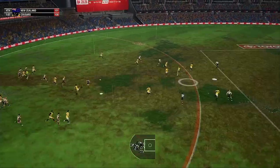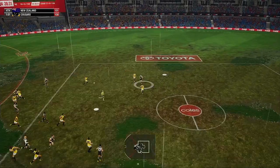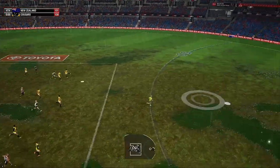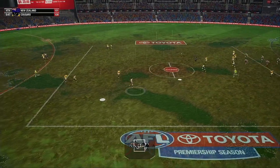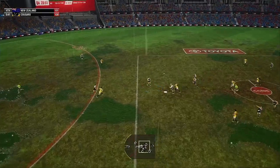Bit too casual with the tackle. Uses it now. They chase after the loose ball. Gets it away. He gets his hands on the footy. Cleanly picked up. Takes possession. Keeps the kick low. Wins the race to the ball. He gains possession. Marks that ball uncontested. Puts it on the boot.